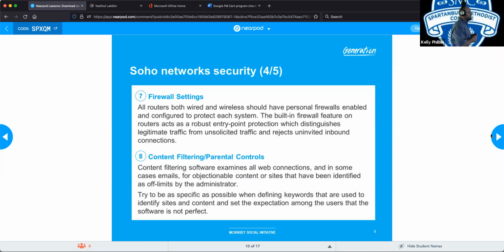So content filtering examines all the web connections, sometimes emails, and it's looking for objectionable content or sites that have been identified as off limits by the administrators. That could be gambling. It could be things like pirate hubs for downloading software and music. It could be sports websites because they don't want you doing that stuff on the clock. It could be things like Spotify and Amazon, where they would limit your access. It could be adult content, and they're limiting your access to stuff like that.